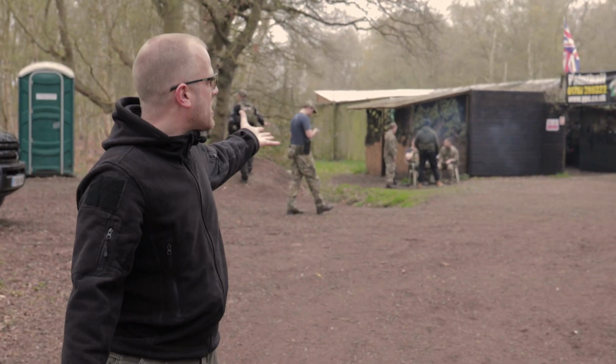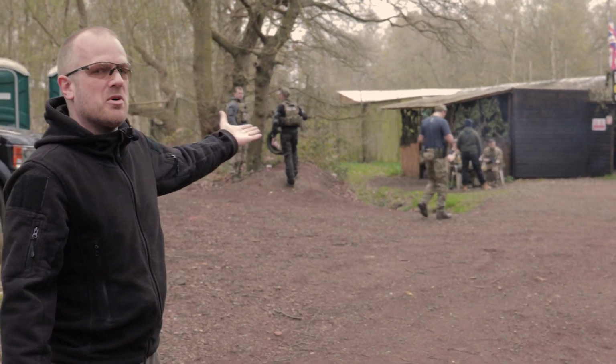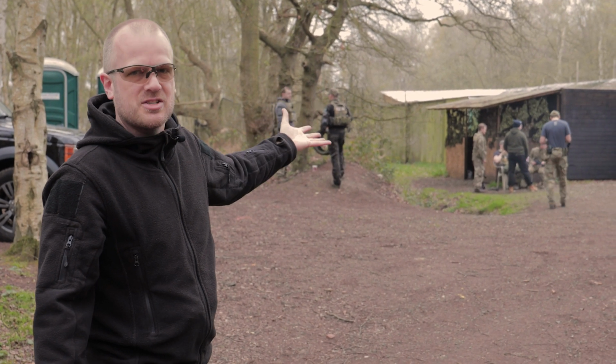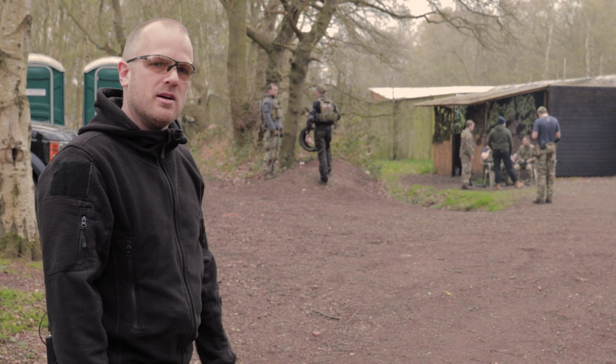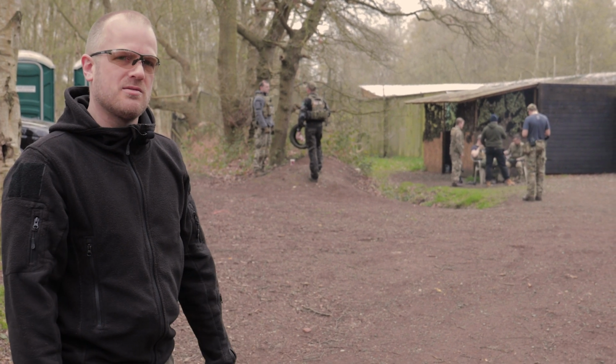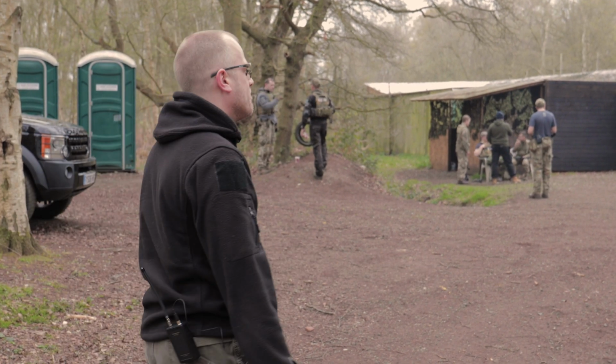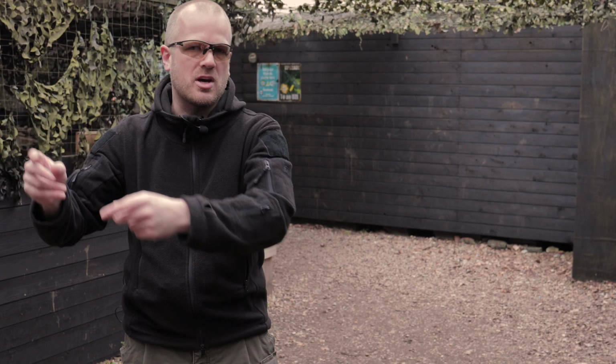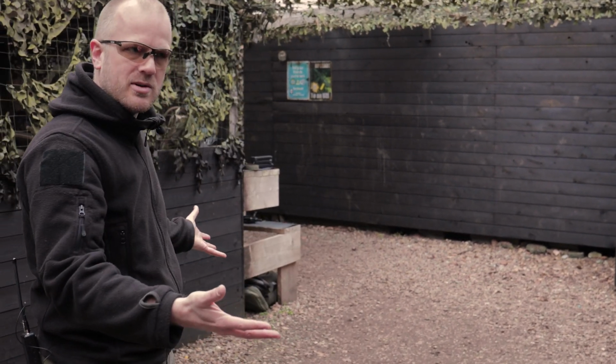So here we go, this is the safe zone. Just a couple of buildings from the outside, but as we walk in, again, you'll get an idea of the vast scale and the facilities that are on offer in there. For a woodland site, it's pretty unusual, so let's go in. So here we are in the safe zone, guys. Whilst the players are out having their safety briefing outside there, we're going to have a look around, see how much space there is and things like that.